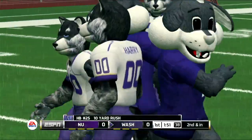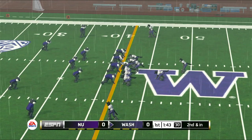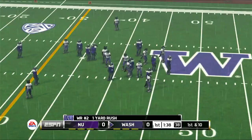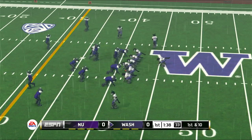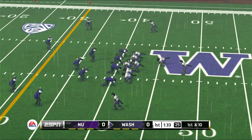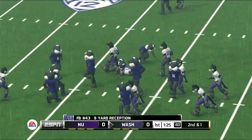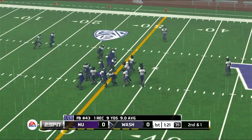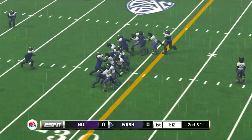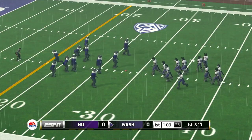And he's taken down at the 42. That's good for a gain of 10 yards. That'll make it second and inches. And they make the stop at the 41-yard line. Quick throw, brought down right around the 32-yard line. Nice run, and he's brought down. It's first and 10. Ball on the 28.